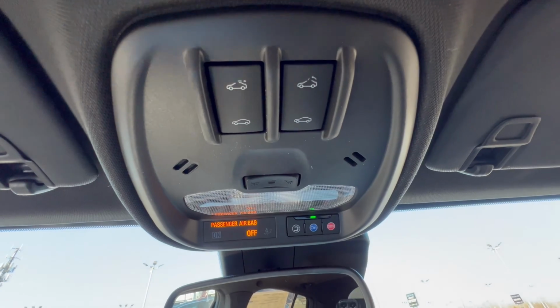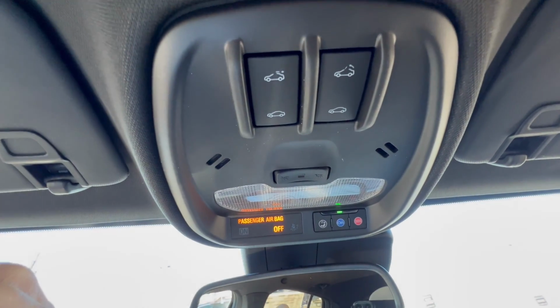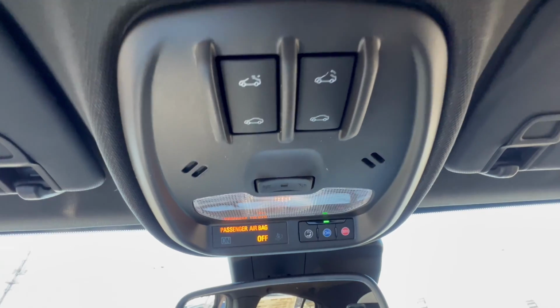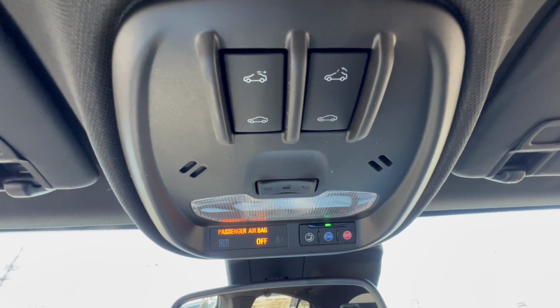Overhead console, here we go with our SOS button in case there's an emergency on the road. OnStar, if you want your dome lighting to come on and off when you open and close the door, this button right here remains in the center. And then you open it up, lighting comes on, close it up, lighting dims out. Might have been a nice touch in the top Avenir trim to have LED in here.